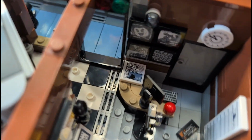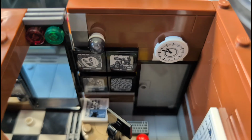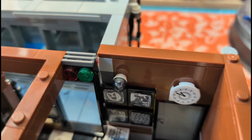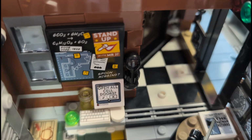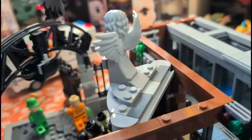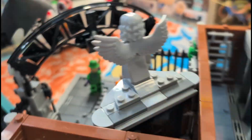There we can see the Dark Knight Returns little comic book reference. Here on the monitors, we can see all the different inmates breaking out and the CCTV picking them up and whatnot. What have we got on here? Stand Up with Mr. J. Spoon missing. There you go. So we know there's a spoon missing, but where was it? Was it at the bottom? Oh, it was behind the back side, wasn't it? That we know that spoon's in there. So whoever's had that missing spoon, they're the ones who've got themselves out.